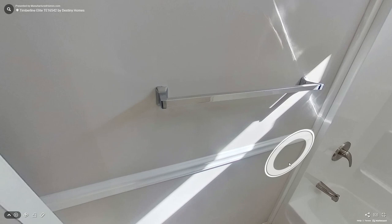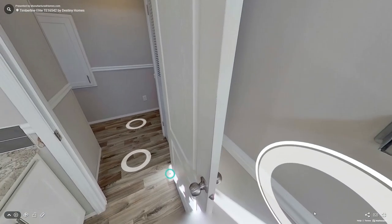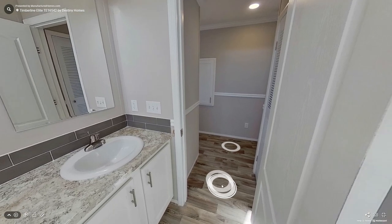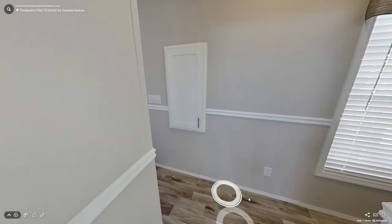And of course right here, you would have a towel rack. It's always a tongue twister for me when I say that. It's a towel rack. So you don't see that very often in manufactured homes. This is mostly a standard feature for site built homes. So that's very nice that the manufacturer considered putting that in there. Overall, this is a very nice guest bathroom.